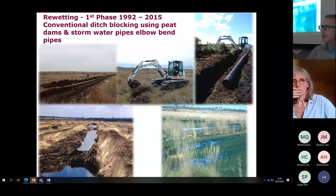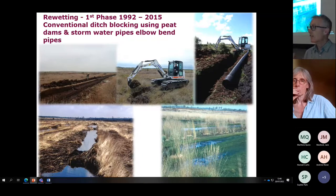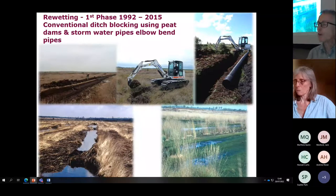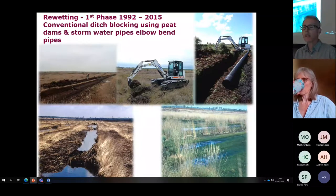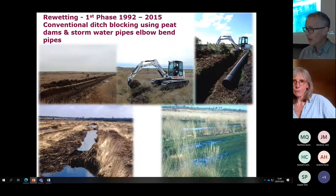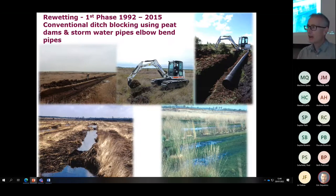In terms of the middle of the moss, a lot of the first phase of work, we call it the first fix of the moss, was done between 1992 and 2015. And it involved that very conventional approach of blocking ditches and the peat cuttings. We were quite lucky that some of our estate workers used to work for the peat cutting company, so they have an amazing knowledge of the peatland itself and how to work the peat, but also how to restore it. So we've greatly benefited from that knowledge. And over 25 years, we've had this first fix of the moss, which allowed a lot of the vegetation and sphagnum to colonize where it could.